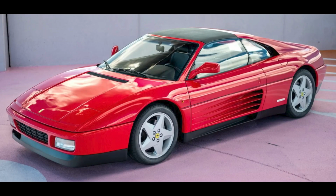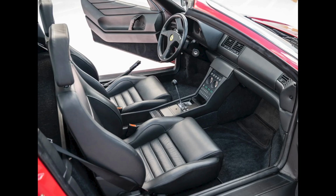A Rosso Corsa Euro 1991 348 TS with 12,000 kilometers sold for $95,000. A very nice looking car, but no top-off photos. Also, with no indication otherwise, it's due for a service, and that means engine out and $5,000 or more. Still, a fair sale on this low-mileage example.